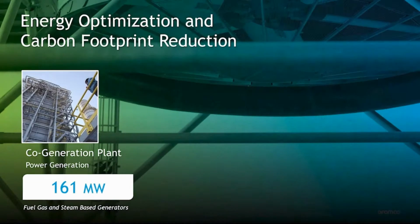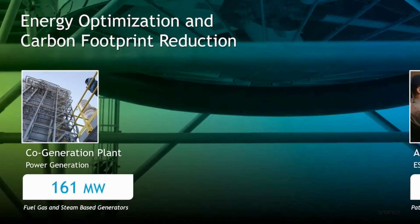To maximize energy conservation, a combined cycle cogeneration facility enables power to be self-generated, contributing to a 70% reduction in power demand from the national grid and reducing yearly OPEC cost by more than $50 million.